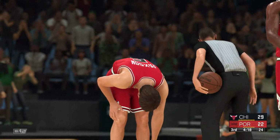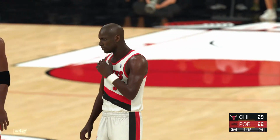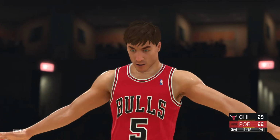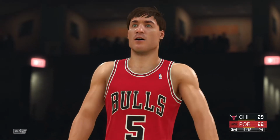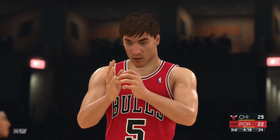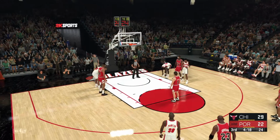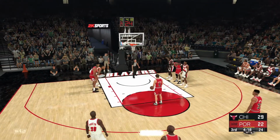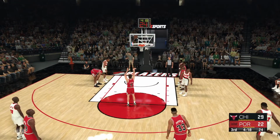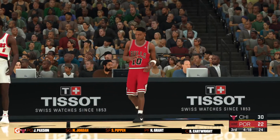Second personal foul. He's gone 2 for 2 at the line so far. Shooting for Chicago, John Paxson at the line for 2. First free throw is good. Davis is checked in for Portland. Armstrong's checked in for Chicago.